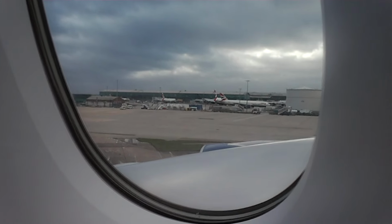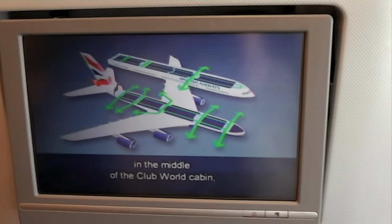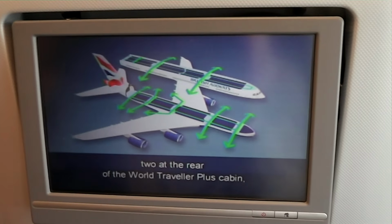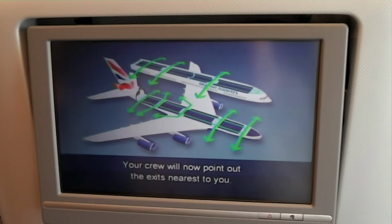On the main deck, there are two exits at the rear of the aircraft and two at the front of each cabin section. On the upper deck, there are two exits in the middle of the Club World cabin, two at the rear of the World Traveller Plus cabin, and two in the middle of the World Traveller cabin. Your crew will now point out the exits nearest to you.